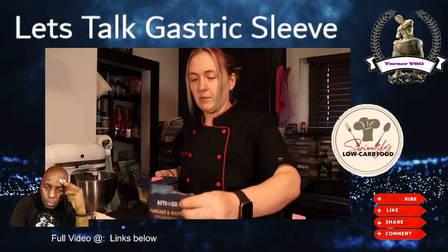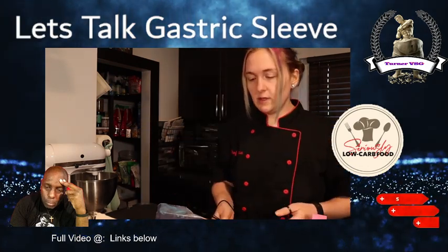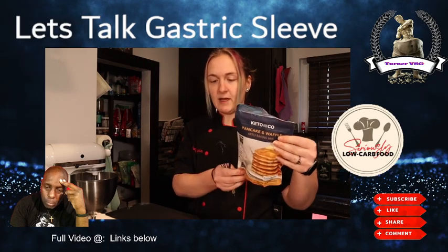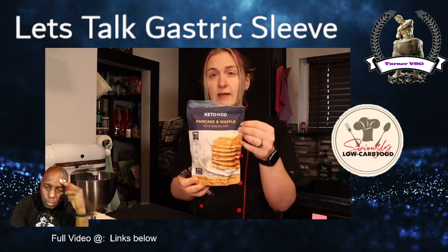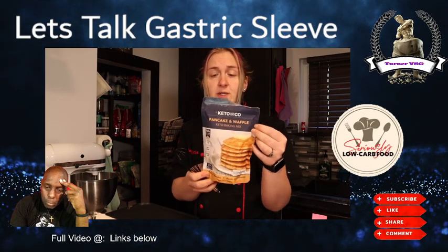Next is Keto & Company, which I like, their banana caramel muffin mix. I think this one was the most expensive out of all of them. Yeah, it's $2.58 for 6 of them. 2 net carbs for 2, so 1 each, which is the same as mine.